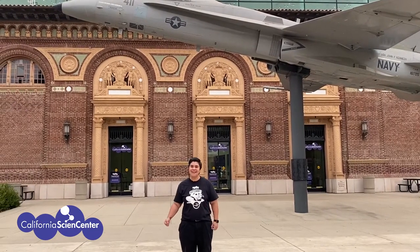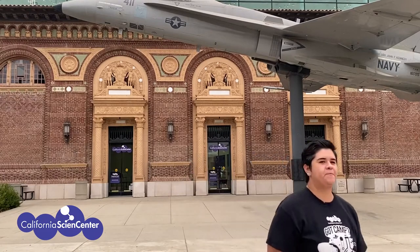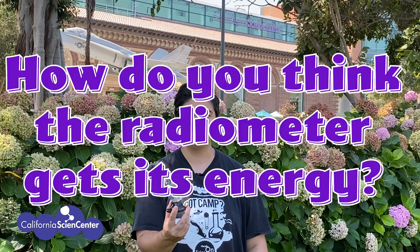Let's start our field trip in the Rose Garden. Scientists, this is a radiometer. It looks a little bit like a light bulb. But when you zoom in, it's a little bit different. Can you figure out how it works? Draw or write down your answer in your science notebook as we continue our virtual field trip.